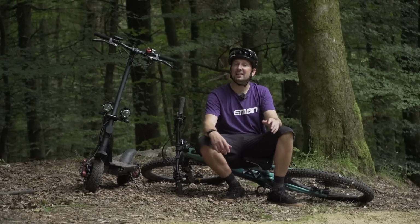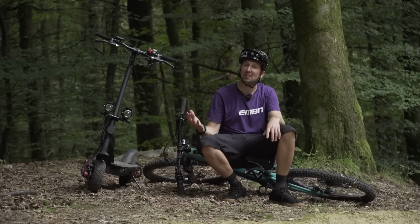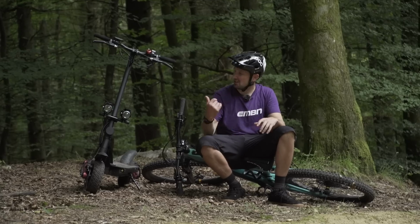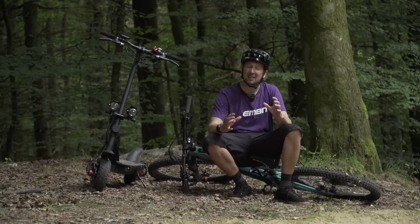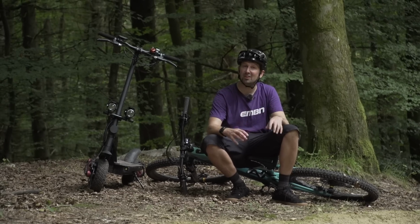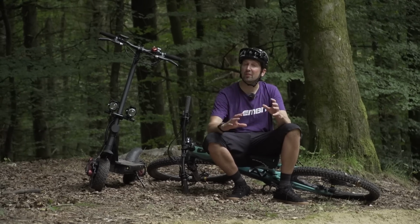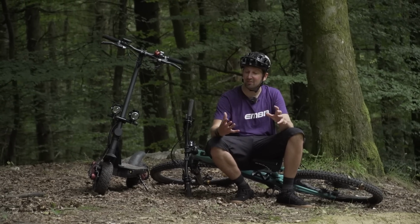So it's the end of a great day here at Windhill Bike Park on the e-mountain bike and the e-scooter. And it is a load of fun, especially these off-road ones. In the right places, if you ride one of those, it is great. But it definitely doesn't replace an e-bike. An e-bike is super versatile. You can ride it from your front door with no worries. Same places you can ride a bicycle, essentially. So it's a load of fun.